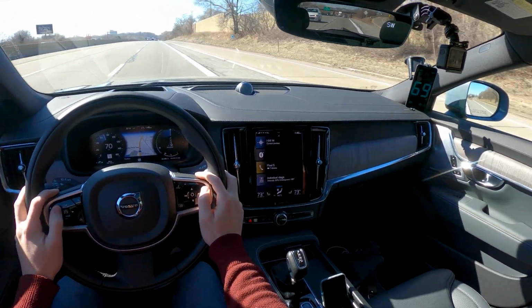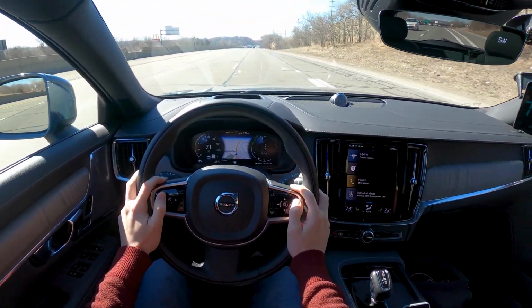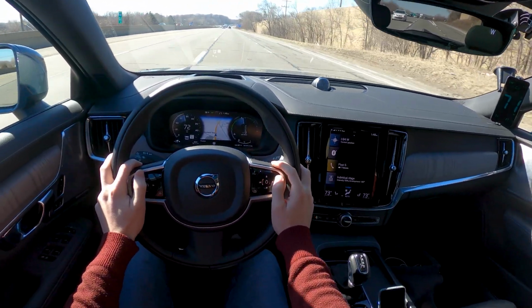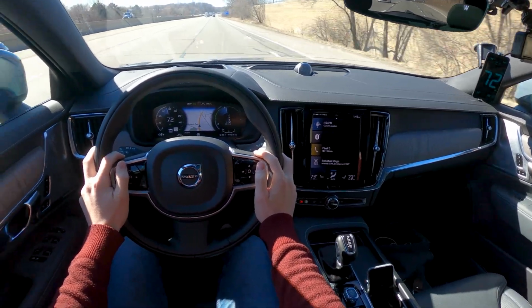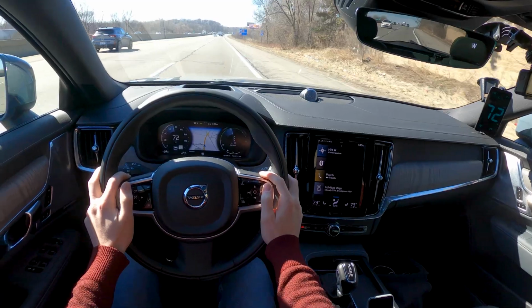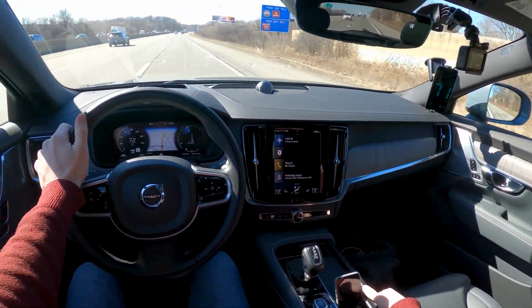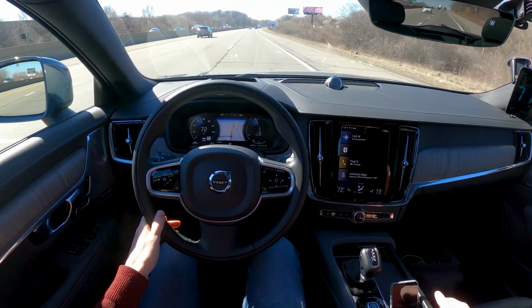Getting up to speed. Looks like 72 on the car's display, giving us 71. Actually, we seem to be pretty accurate. 72 is 72. So, we are going to continue on for the test.